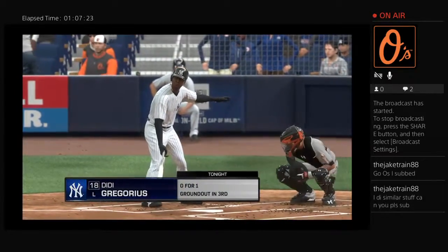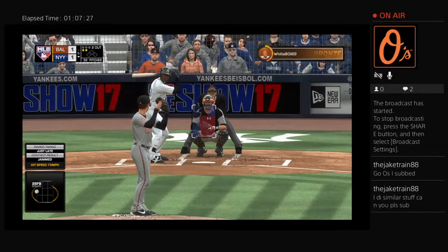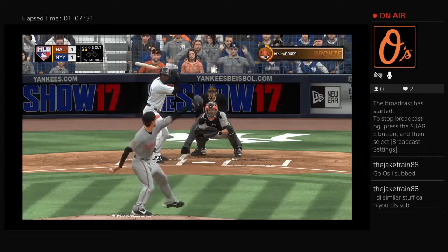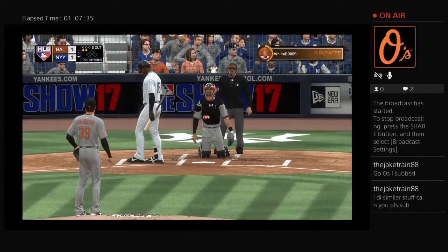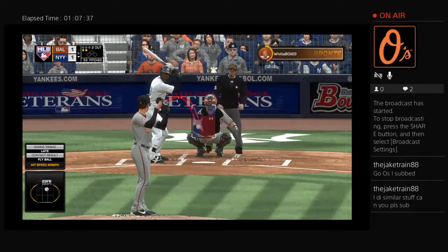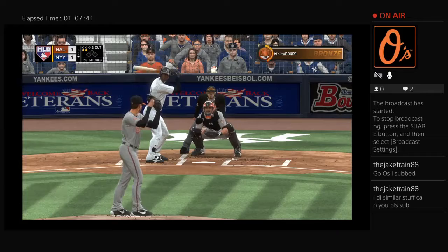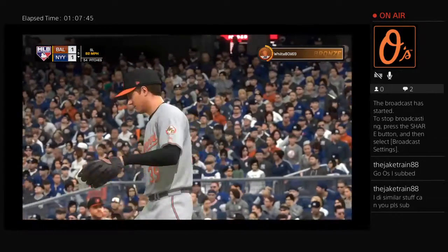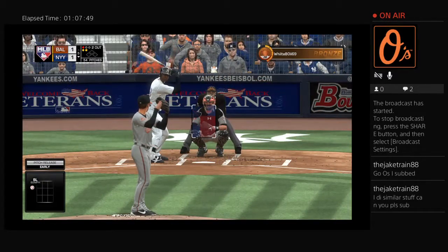Up next for the Yankees, here's Didi Gregorius. Just one hit apiece for both of these clubs. Squared that one up just a little late. Into the windup. Here comes the 0-2 pitch. Inside as he might be trying to set him up here, 1-2. There's that tight slider right there.